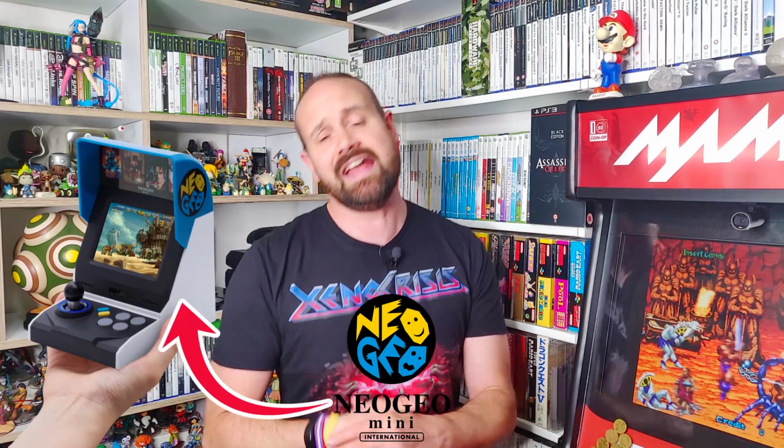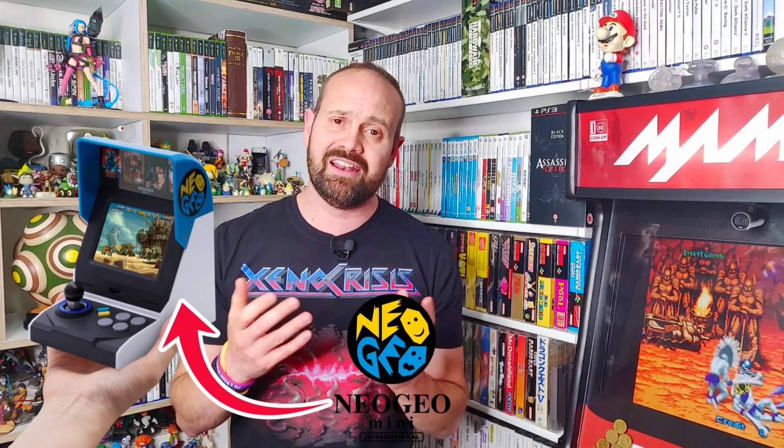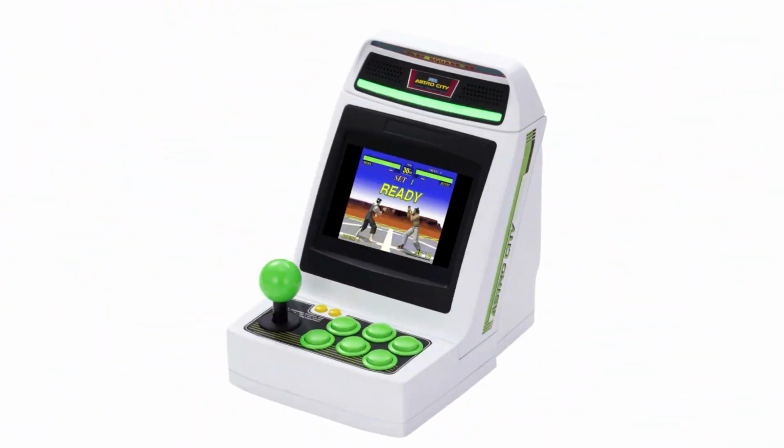Now, there have been other mini arcades, most notably the Neo Geo Mini, a mini arcade cab that I should have been super excited about, but ultimately fell a little bit short of my expectations. That brings us to the Astro City Mini from Sega. Sega's biggest success came from its arcade titles, especially in the 90s, where it helped even sell their home console, the Sega Mega Drive and Genesis. And now we're getting a mini version.